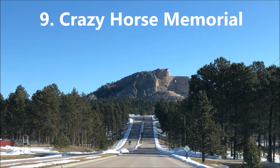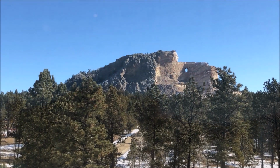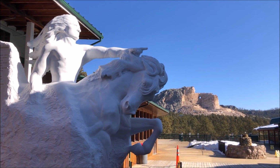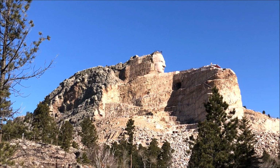And number 9 on our list is the Crazy Horse Memorial. The Crazy Horse Memorial is such a fascinating story. After World War II, Korczak Ziolkowski, who had been one of the sculptors at Mount Rushmore, started looking for a mountain to carve a statue of Indian Chief Crazy Horse.